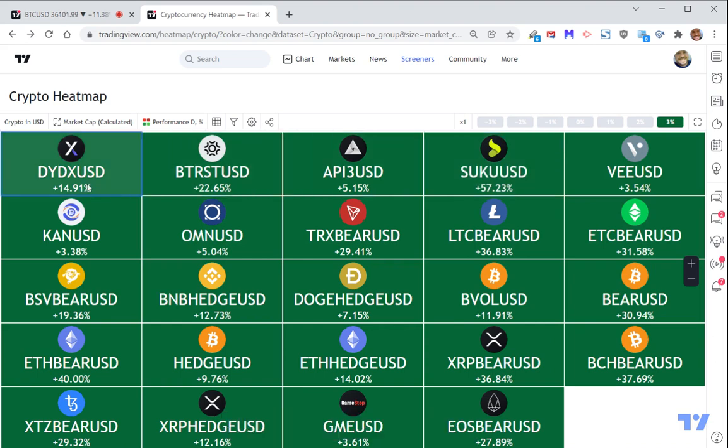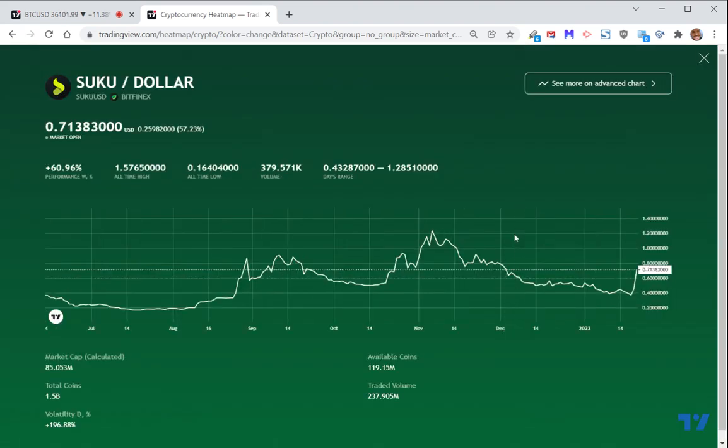This one's up 57%, it's almost 60%. So let's have a look at this. So we'll open this one up and you can see here, it's been in a downtrend, but recently it has started to rocket up. I've got no idea what this coin is, but I'm going to find out more about it. So market cap is 85 mil, 1.5 billion coins, quite volatile. Traded volume is not unreasonable. Available coins, 0.7 is the USD equivalent. 60% performance over the week. So it's not bad. So let's have a look at it on an advanced chart.